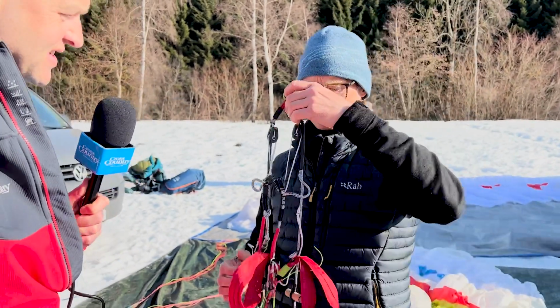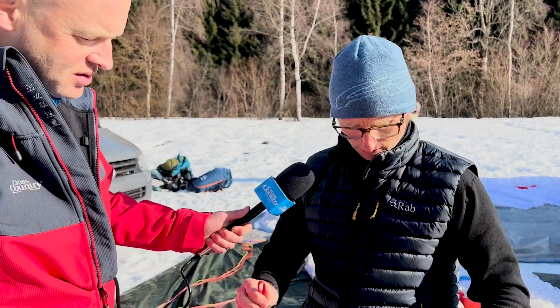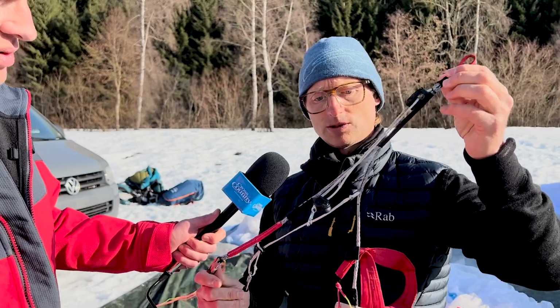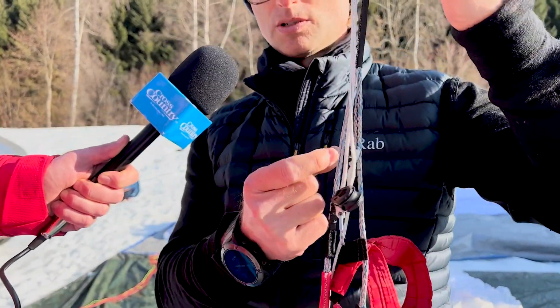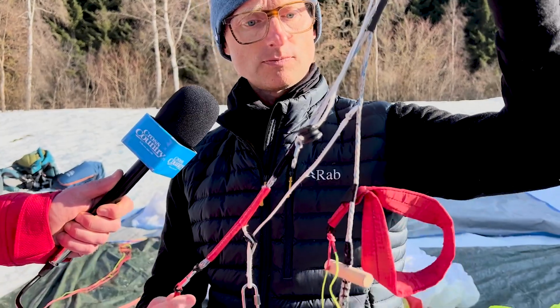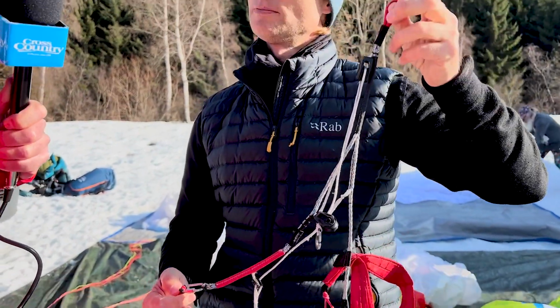Okay. So let's have a look at the risers. Is this the standard riser set? Well, the Volt is actually built 100% lightweight, so therefore the risers are lightweight built. As an option, you can also order the glider with the 12mm aramid risers. And why did you go for lightweight as the standard version?